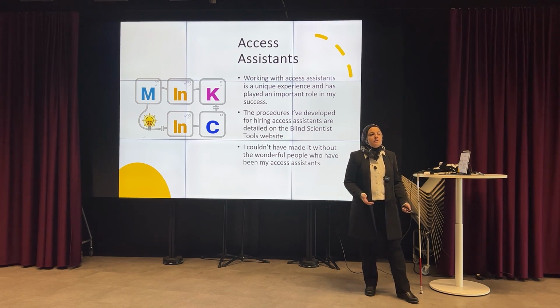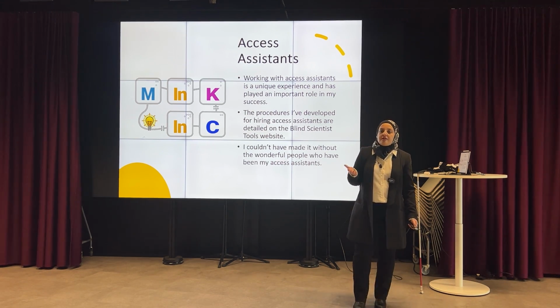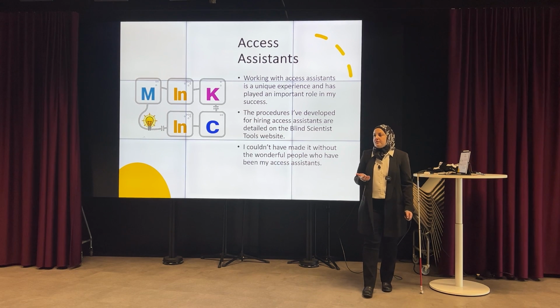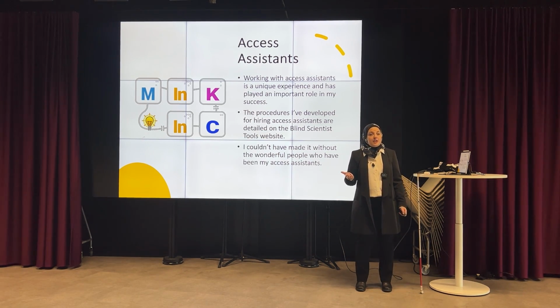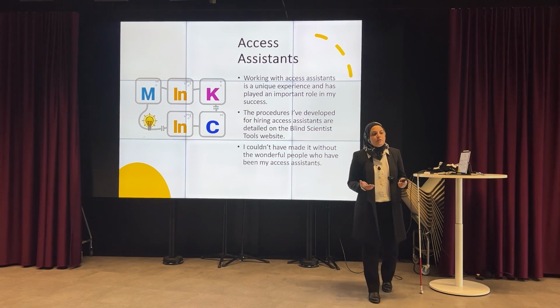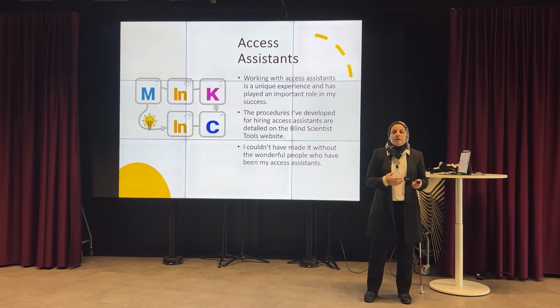You are leading the work, but that person is your eyes in that way. And they're supposed to be there to describe for you, right? So it's a really unique interaction. It's a really unique working relationship. And it's a very unique parsing out. You have to understand, as a blind individual, the difference between description and interpretation.